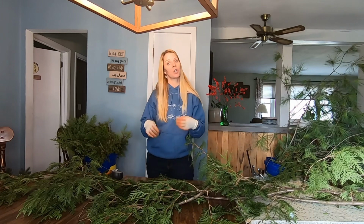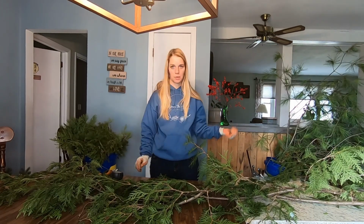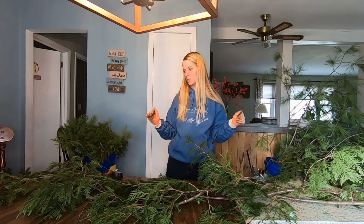And then I thought we could go back in and wire some more branches, and we'll add in the white pine, and we'll see how it goes. I measured a couple times, so I hope I get this right.